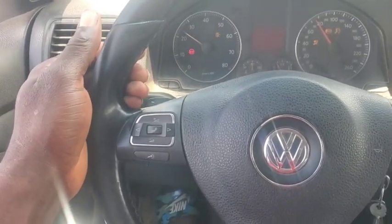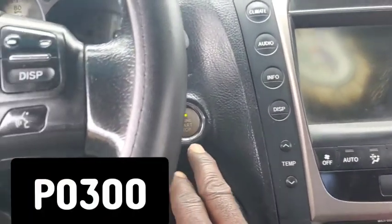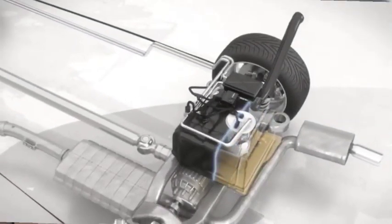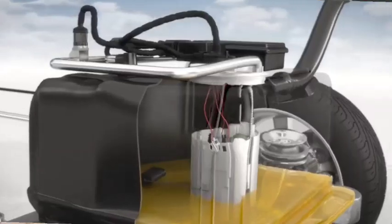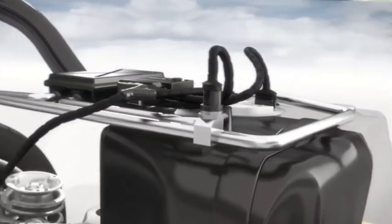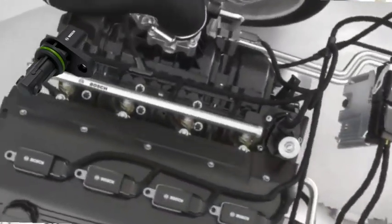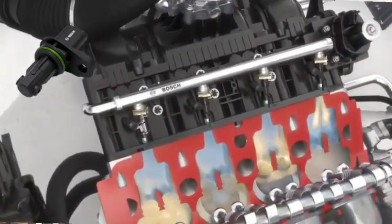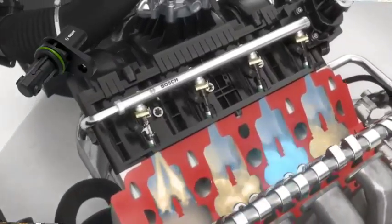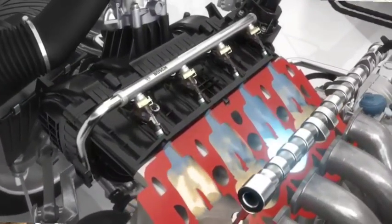13. P0300 error code. If you are constantly getting the P0300 error code on your scanner, this code means multiple cylinder misfiring. There are a few factors that can cause this trouble code, and a failing crankshaft position sensor is one of them. The reason is that when the crankshaft position sensor begins to fail, it provides little to no relevant signal that misleads the ECM into making the wrong decision, such as pre-detonation or igniting the air-fuel mixture too early or too late.